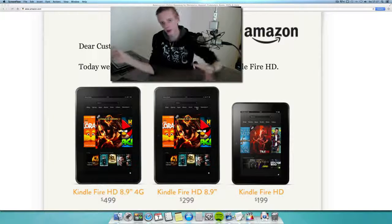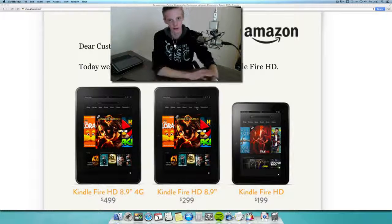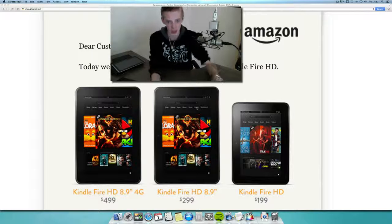Hey guys, so yesterday Amazon unveiled the new Kindle Fire and they also unveiled a new Kindle Fire called Kindle Fire HD, and they have three different variants of that one out right now that you can go ahead and pre-order. So they started off pretty intense yesterday. First, the new Kindle Fire that's going to replace the success from last year, the original Kindle Fire that has like 20,000 ratings on Amazon.